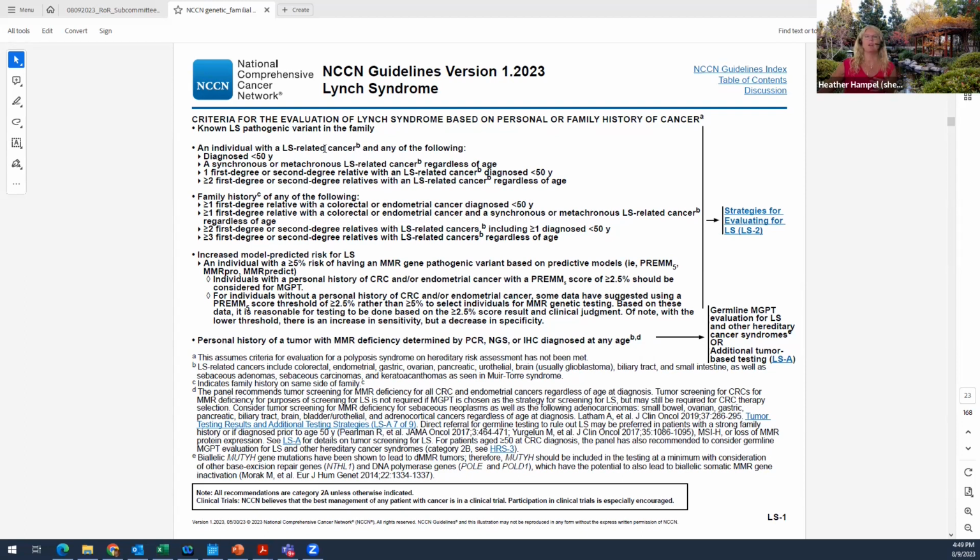So that basically opens up testing quite a bit because, as you know, there's a long list of Lynch syndrome associated cancers, and it's included down here in footnote B, but includes, besides colon and endometrial, gastric, ovarian, pancreatic, urothelial, brain, typically glioblastoma, biliary tract and small intestine, as well as sebaceous adenomas and carcinomas and keratoacanthomas. So basically, now if you have a patient with any of those tumors diagnosed under 50 years of age, we recommend testing based on the NCCN guidelines.